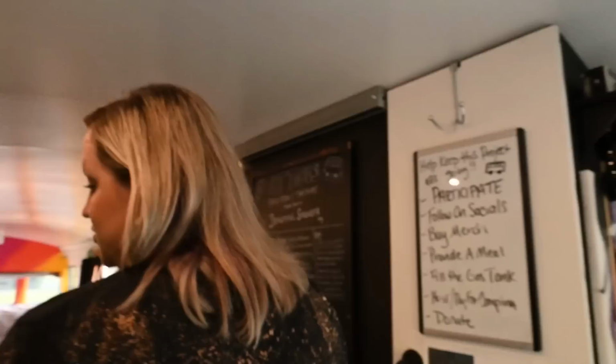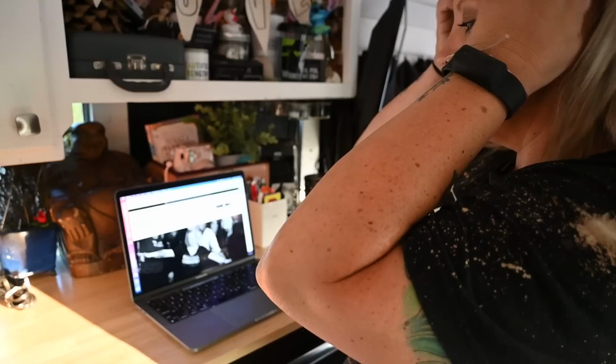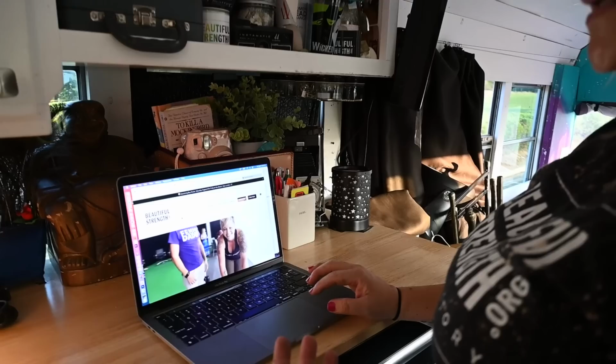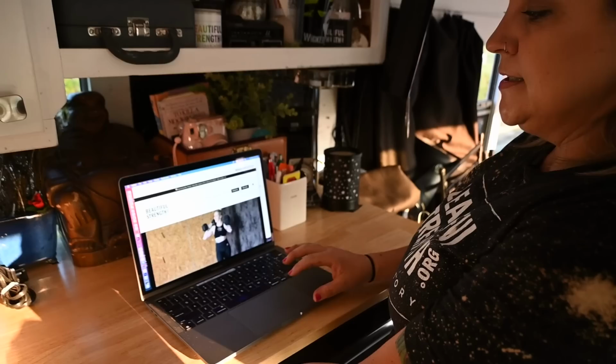So I wanted to show you a little bit about what it is. This is the whole purpose of the bus and why I'm doing what I'm doing, all because of this organization. When I built the bus, I 100% had the dream of what this nonprofit would become. It started prior to having the bus. I wasn't mobile. It was just a backdrop, and I would go around to all these different people and let them be who they are and express who they are to the world.